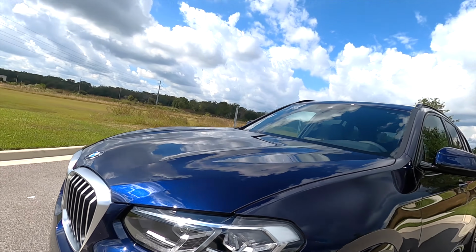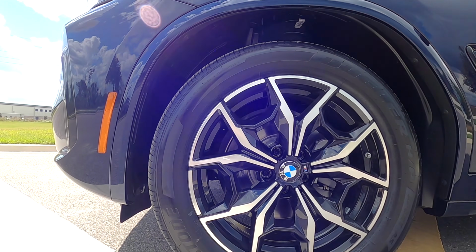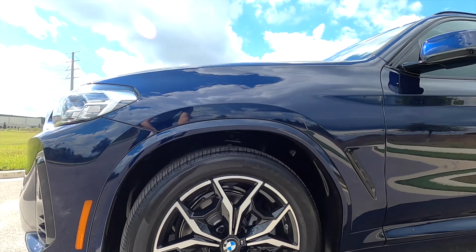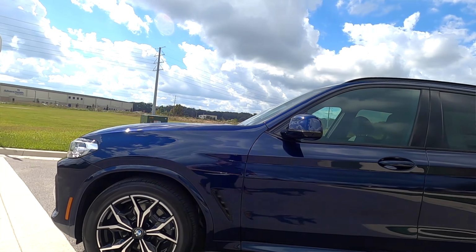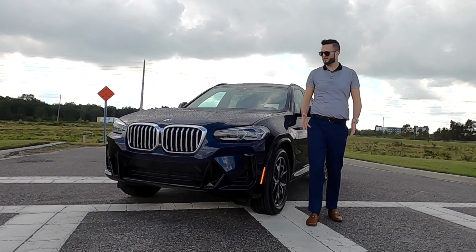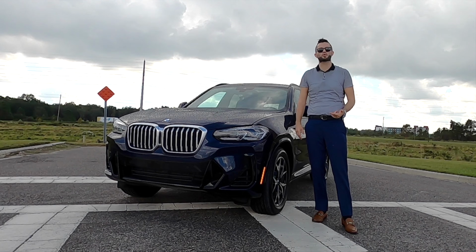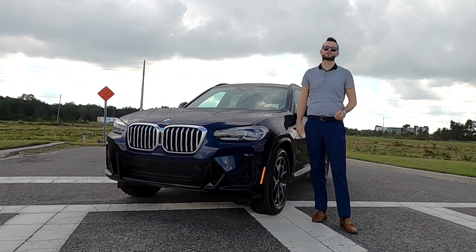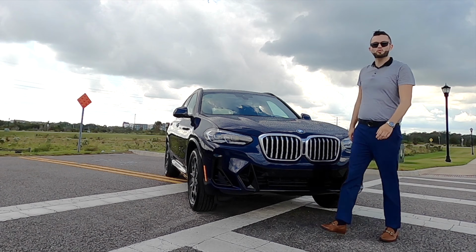The front fenders flare out, encasing these 19-inch M bi-colored wheels with the disc rotor behind it at 13.7 inches, the rear at 13.5, standard suspension setup, and you receive 7.2 inches of clearance, so you can tackle pretty much everything. When you're looking at it from a rival perspective, this is going to be better than the XC40, then your Genesis. A weight distribution at 48.6, 51.4.